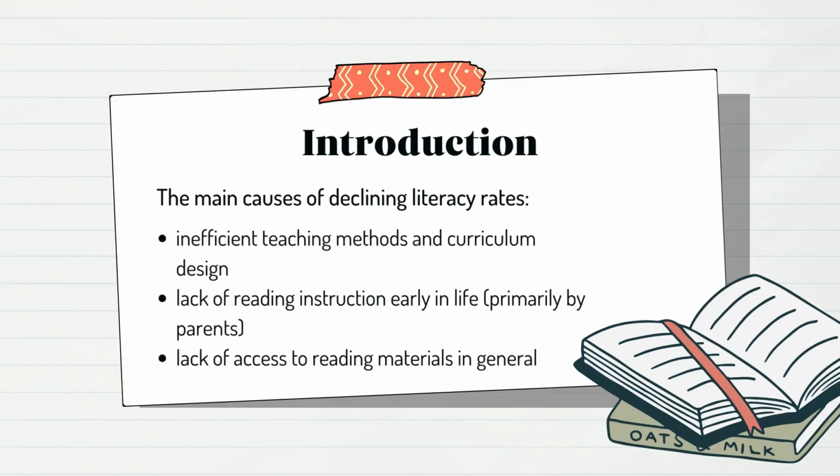Currently, the main causes of declining literacy are inefficient teaching methods and curriculum design, lack of reading instruction early in life, and lack of access to reading materials in general. So let's address these issues one by one.